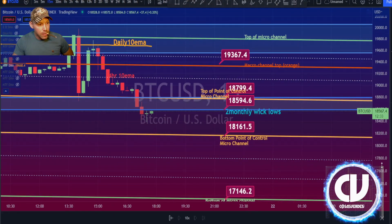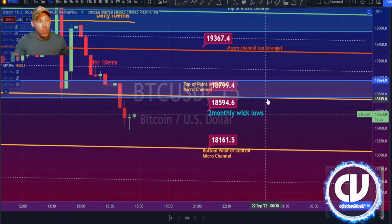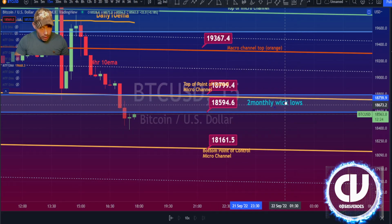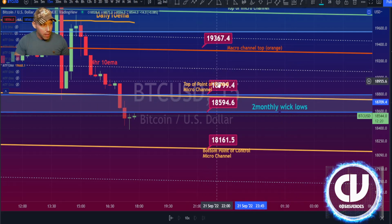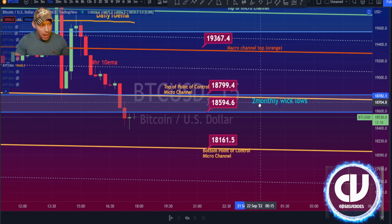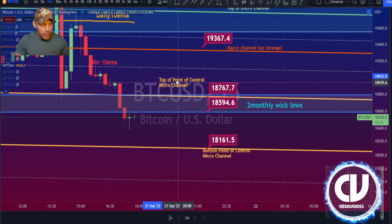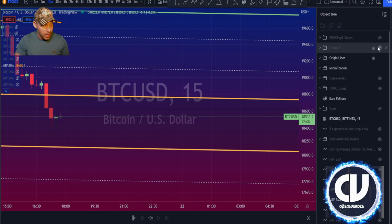If I'm wrong, then we have two monthly recent wick lows on monthly candles that went here and here. See this blue box? If price can get back above it, you can see the price labeled here aligns with the top of the point of control of the channel that I asked you to draw. See that?